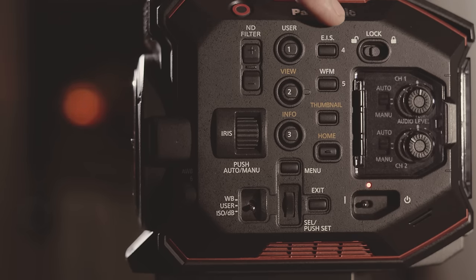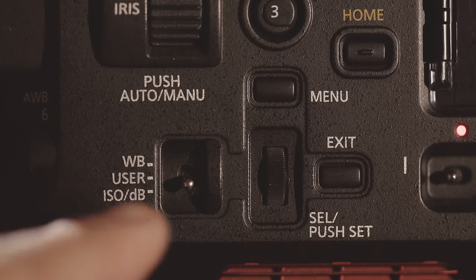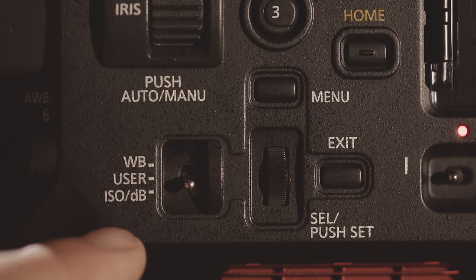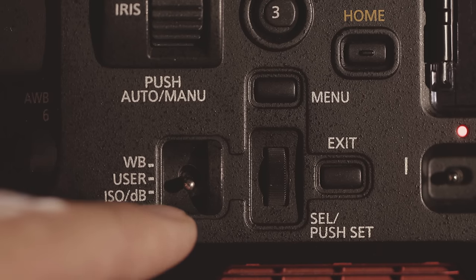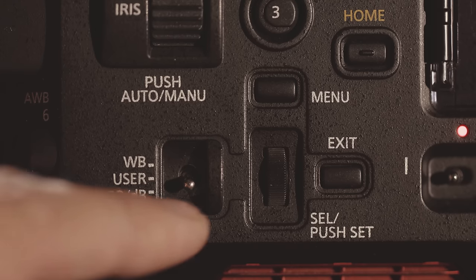One thing that was slightly quirky was shutter speed. You need to program your shortcut user switch to be for shutter speed. Then this switch will flick between your ISO, your white balance, or your user, which is set for my shutter. And then you use this dial to change your settings. Other cameras have a dedicated switch for your ISO or your gain, a dedicated switch for your shutter speed, and a dedicated one for your ISO.